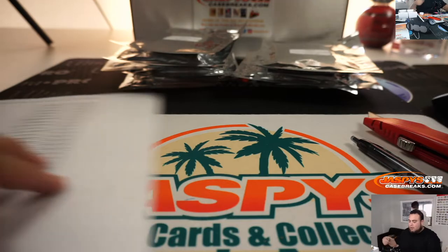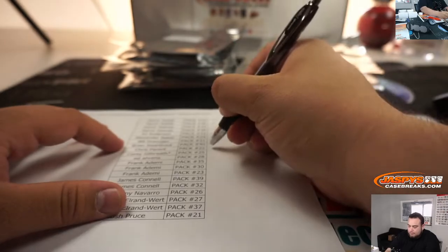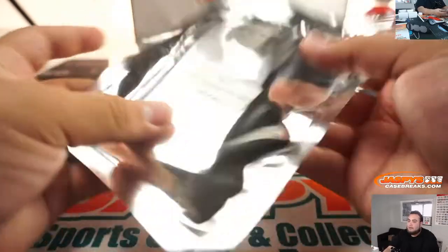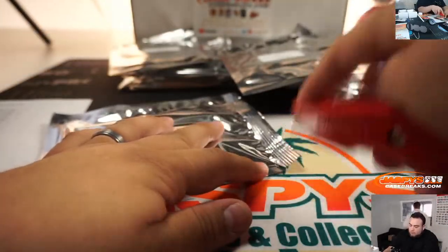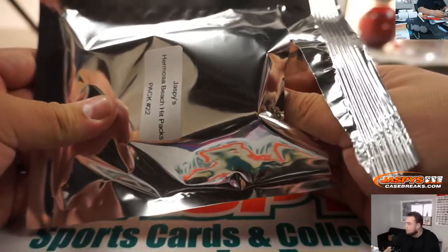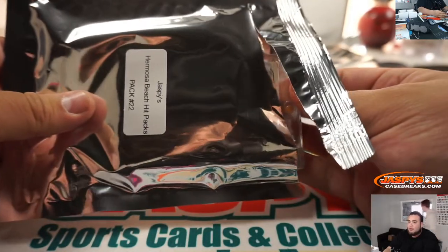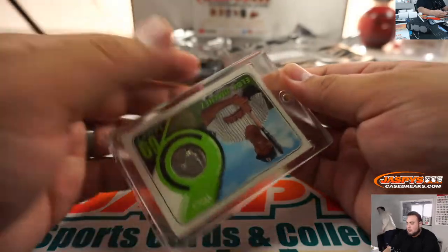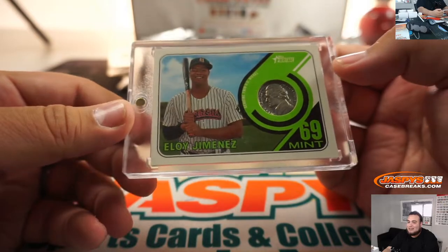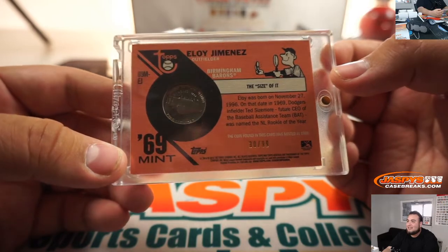All right, next one, pack 22 for Chris. Jason's already written him one. Chris, with number 22. And then we got the Eloy Jimenez from Heritage. Look at that little nickel in there. Mint 69. Those are hard to find. Yeah, I know, these are really tough. At a 99, that's pretty cool, right?